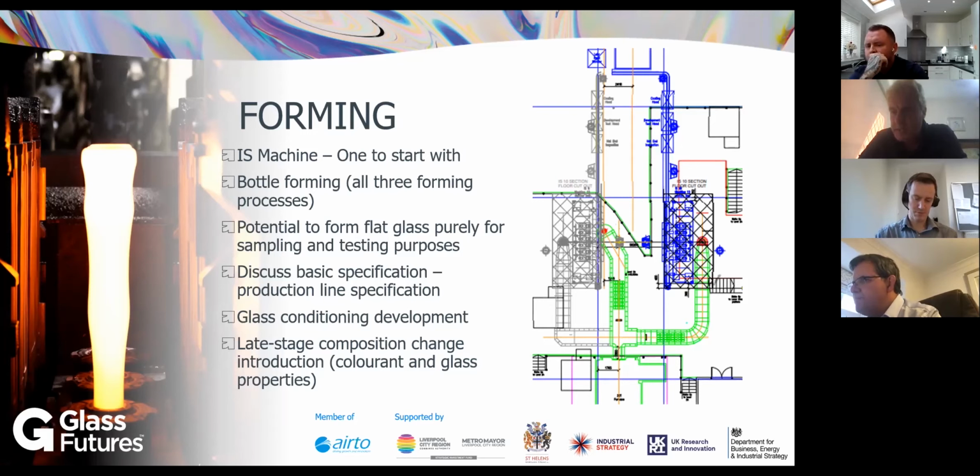Also the height of that is important. We've got a 6-meter metal line height. That means you can get monitoring equipment in quite easily for work on the gob, monitoring the gob, or whatever you want to do after you've cut the gob before it enters the scoop. So there should be plenty of room there.